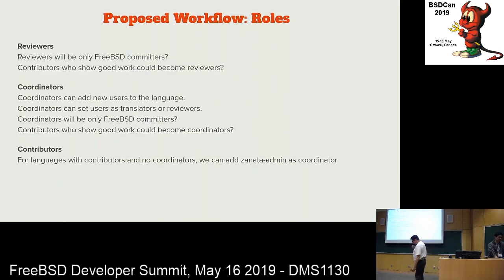Well, then there is a question about who will be the reviewers, if we are going to keep that only for committers, or if we can promote to reviewers people that show good skill in translation. I think it will be easier for us to have more languages if we open this up to the community. The coordinators right now are only committers. We can make these coordinators come from an evolution path. They start as a translator, then a reviewer, maybe a coordinator. But we need to decide that. It's a question for us to discuss later if we are going in one direction or the other.